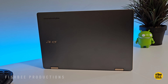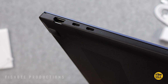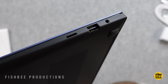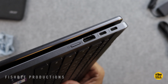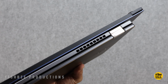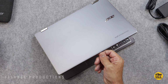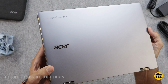Both of these Chromebooks definitely feel a little more high-end as far as build quality. With Samsung, you have a full HDMI port, 2 USB-C ports, a micro SD card slot, USB-A port, and a headphone jack. With Acer, you have 2 Thunderbolt 4 USB-C ports, a full-size HDMI port, 1 USB-A port, and a headphone jack as well. Even though the Galaxy Chromebook is larger, it's actually thinner and lighter at 2.58 pounds versus 3.21 for Acer. To me, the Samsung Chromebook definitely feels a little more modern, a little more sleek than the Acer.